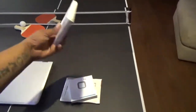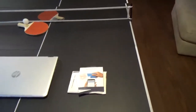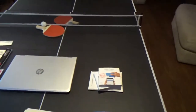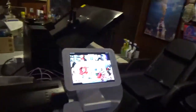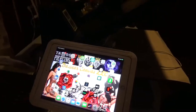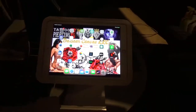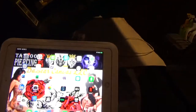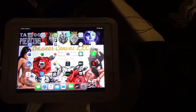I know now you can just do Square on your phone and stuff like that, but I like to have Square. We got the Square touchscreen, the POS system, that's the point of sale. That's one of the logos in the background. I don't know if you can see it on the other drawing, but that's one of the logos. You can't really see the real icons, I guess.